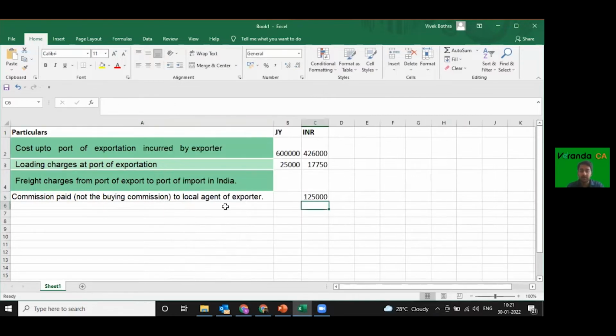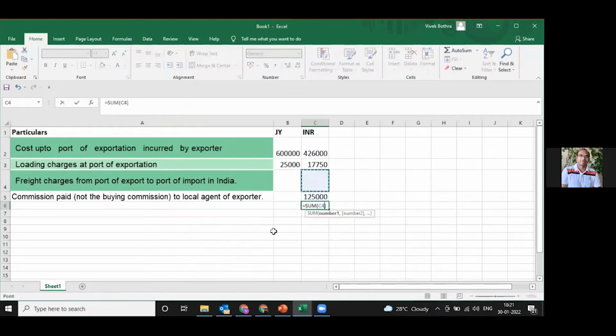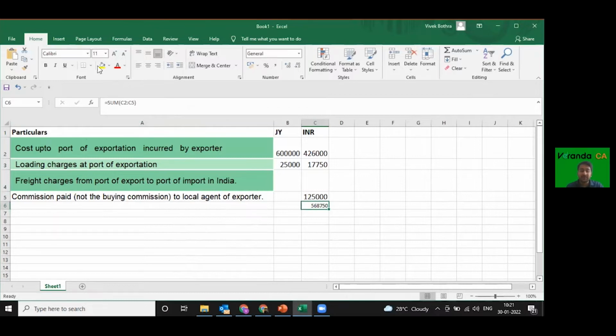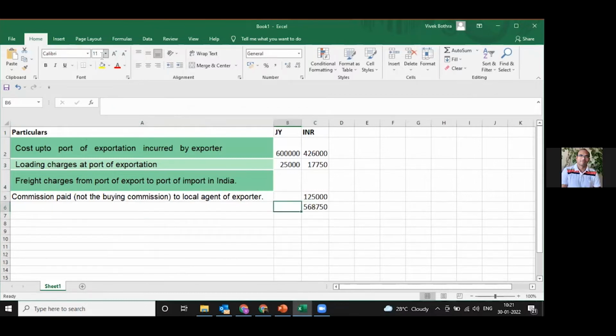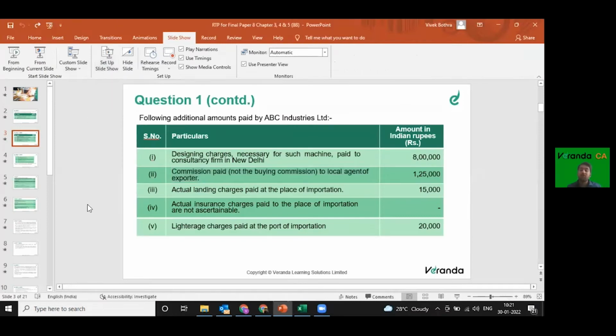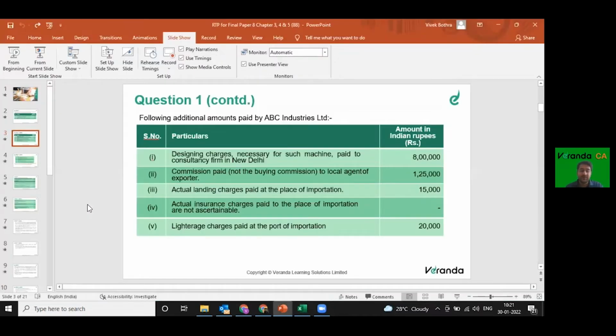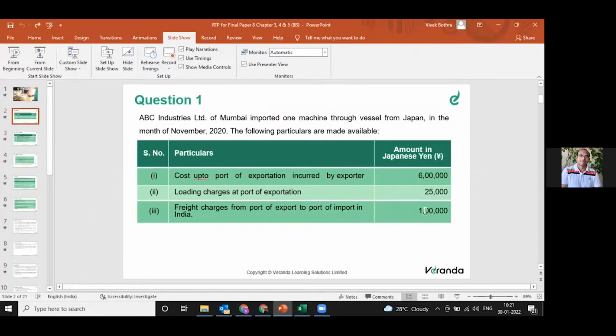Following? Yes, sir. So our total FOB value is going to be 5,68,750. Now, on 5,68,750, let us calculate 20%, which gives the maximum freight we can include. That is 1,13,750. But the actual freight paid was how much? 1 lakh Japanese yen. Again, let us not confuse between INR and Japanese yen. So that is 71,000 in INR value.